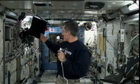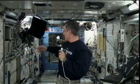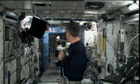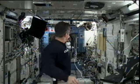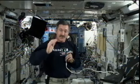to, in a modular fashion, install small payloads that will basically accept power from the space station, be thermally controlled and regulated, exchange data and telemetry, commanding, and so forth through the space station assets, allow payload developers on the ground to work those. And we've got, like I say, a number of those racks scattered throughout the entire U.S. segment on space station.